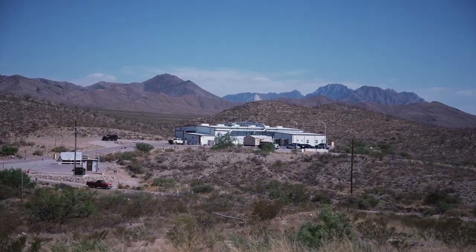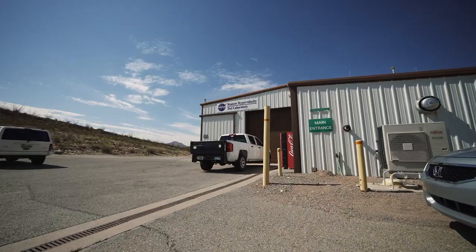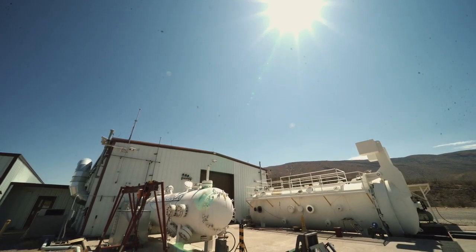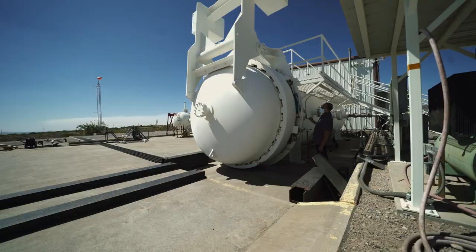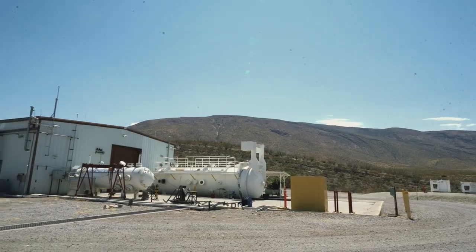NASA White Sands is a remote test facility that the agency uses for some of the more dangerous testing that is needed to support the NASA missions. The biggest gun we have is about 225 feet, and the building itself is only about 200 feet long. So part of the gun does actually stick out of the building.